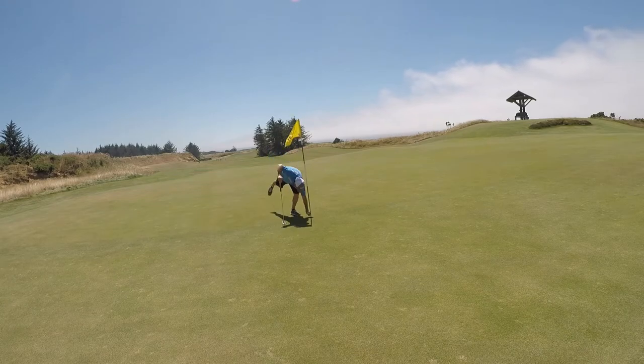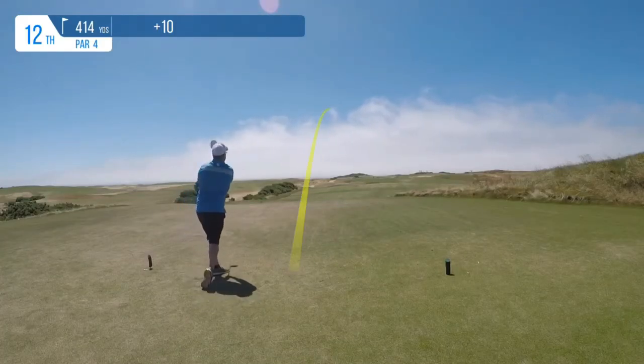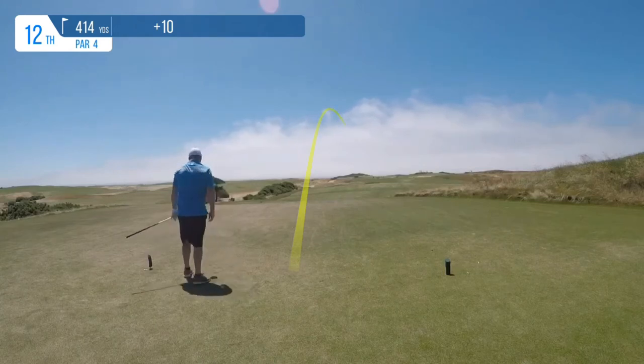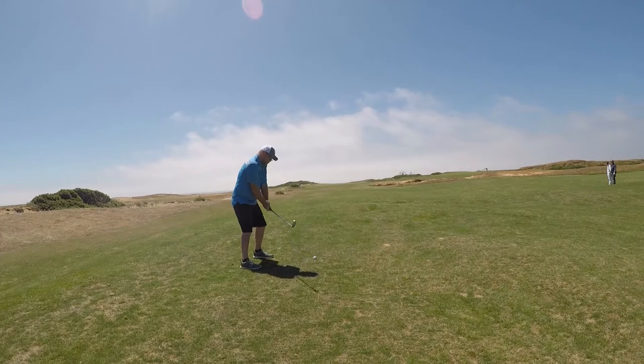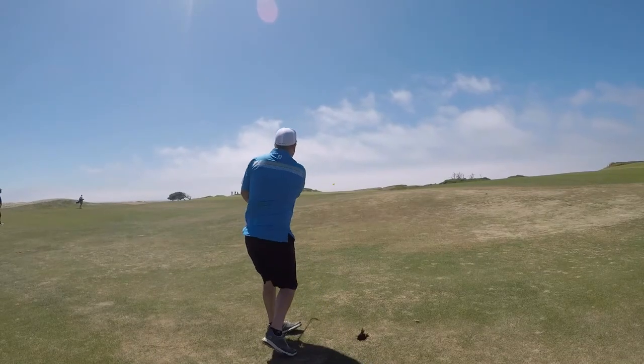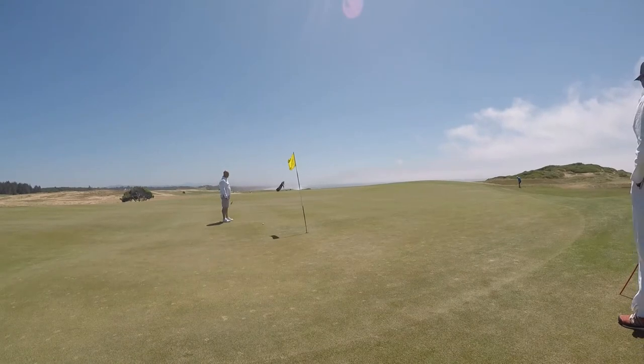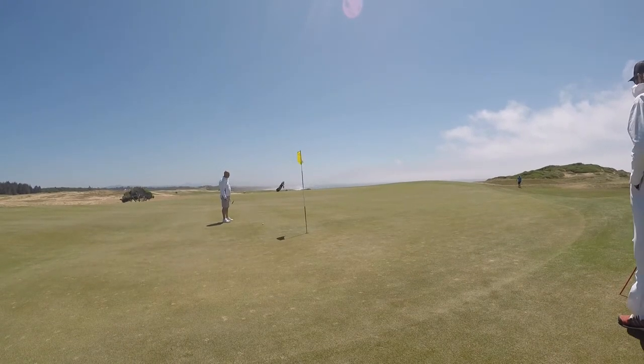Ended up with a triple bogey. Followed that disaster on 11 with a great tee shot here on number 12, ended up right in the middle of the fairway. But from there, things just went bad. I ended up coming up short with my second, chipping long on my third, and shanking one here on my fourth.